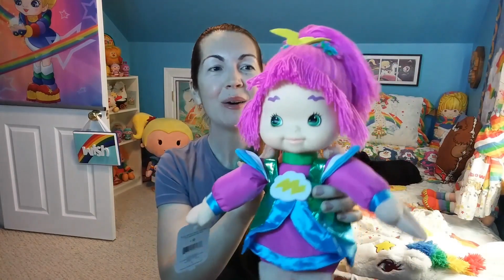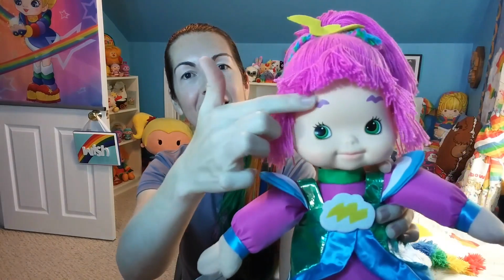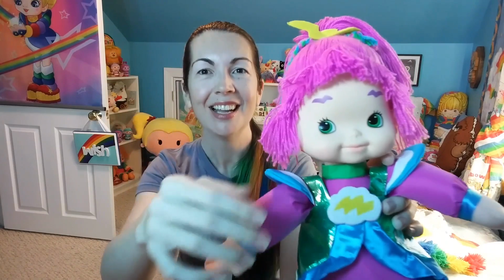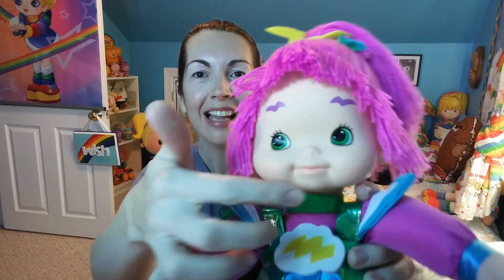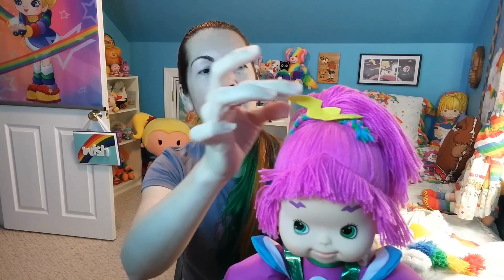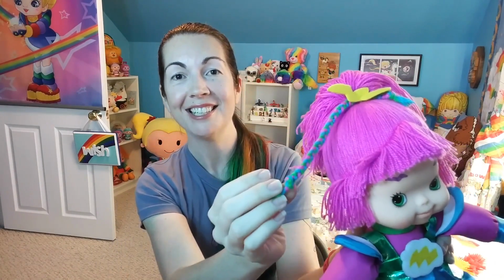So, let me talk about this doll. Her face mold is just like Rainbow Brite. She has awesome lightning bolt eyebrows here, which are great. Green eyes, and then the light lip color like Rainbow Brite has. Up here in her hair, she has a lightning bolt. It's like a thick felt material. She has her multicolored braid, as she should.